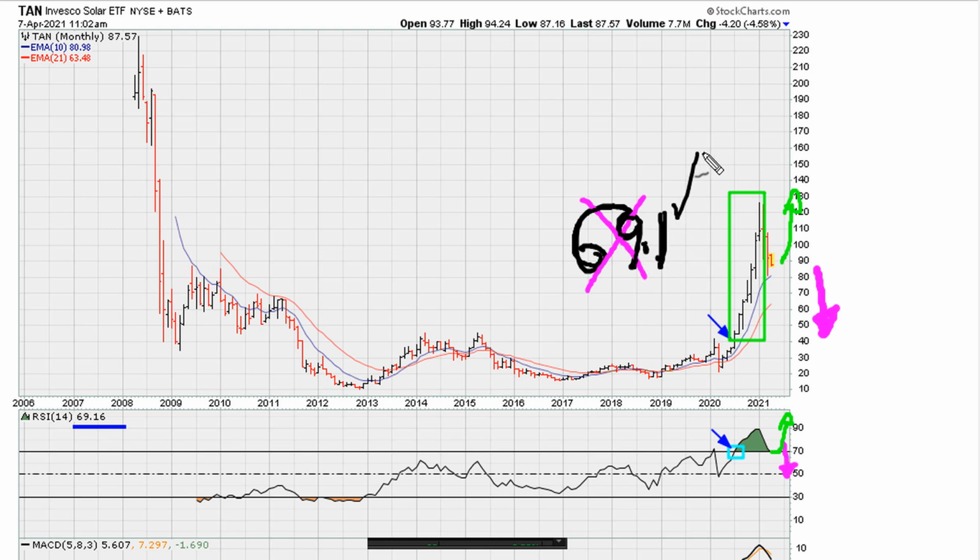Anything above it is positive and good. And I can say that if it breaks below the 69.1 threshold, be on the lookout for a substantial push lower. So that's the point of this video. The 69.1 threshold can be guidance even here in the short term.